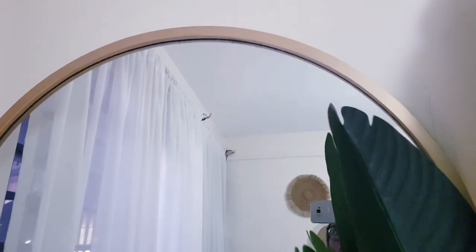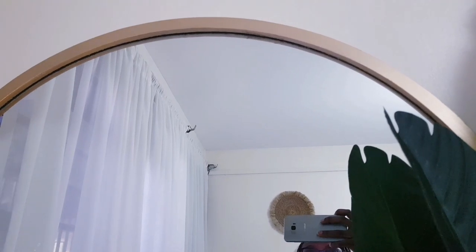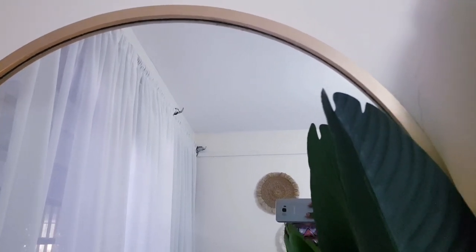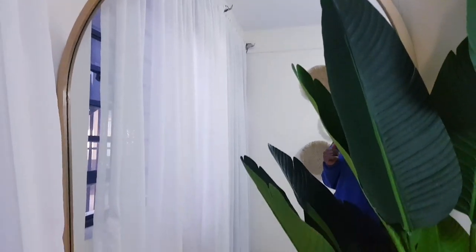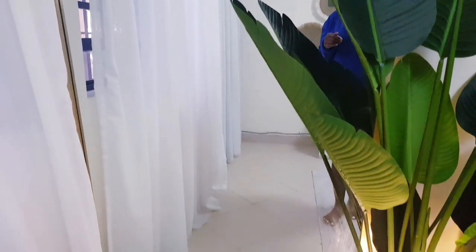It's almost here. My mirror is finally here. Yeah, I got it in gold. I feel like this color, the goldish brownish thing, matches my living room theme. It's so big. I love how it came out.